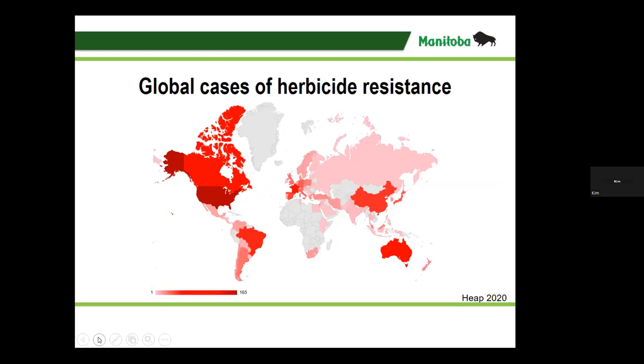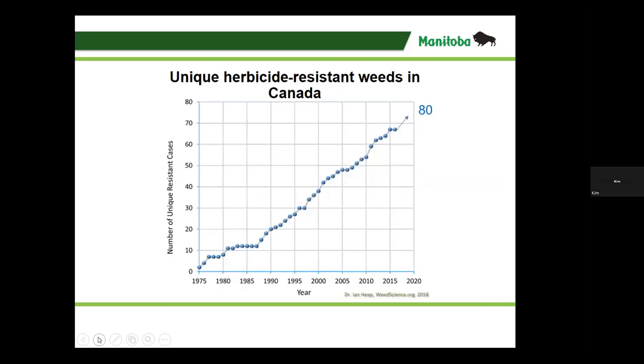Number one would be Australia and the States, actually the States and then Australia, I guess, is where we fall right behind those guys. Next slide, please. So this is the unique herbicide resistant weeds in Canada. We can see that it's been a pretty steady increase since the 70s, actually. And that line is just going up and up and up.